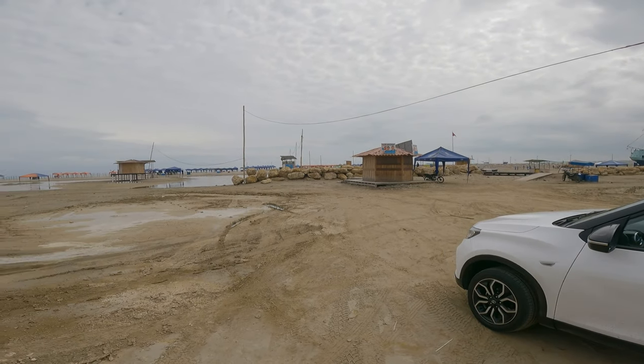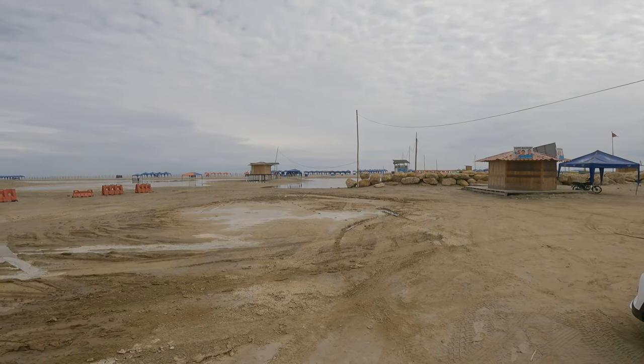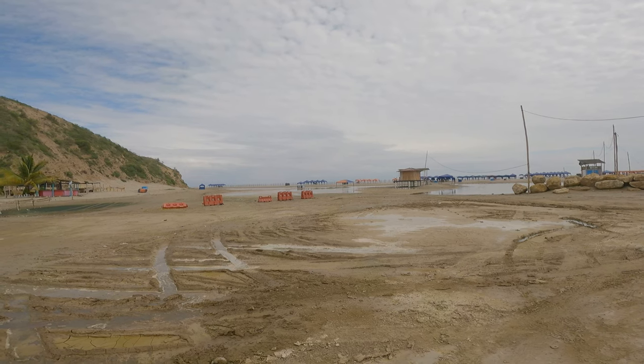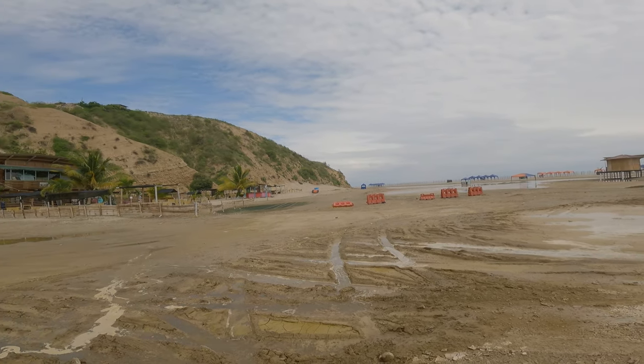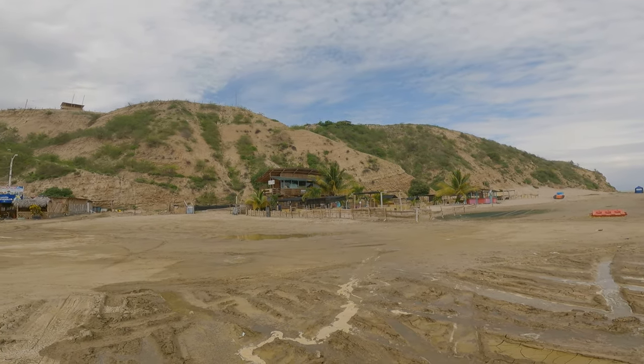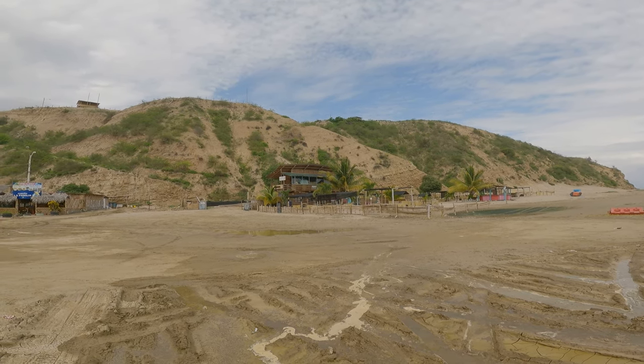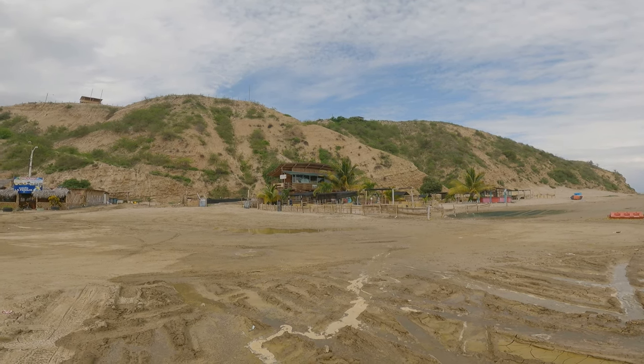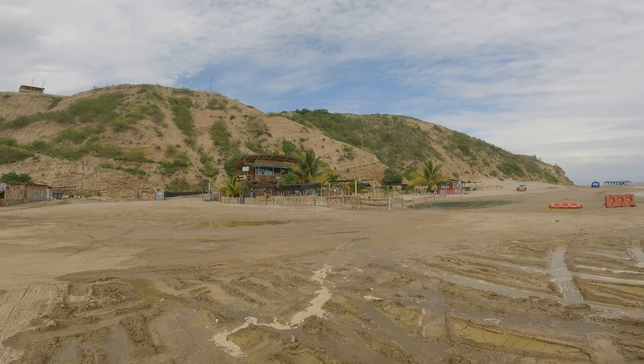Let's see the view I have here. This is San Mateo. I came down here to the San Mateo Beach. Nobody here. This is the famous bar that a lot of people like to go to called Silver Island. It's owned by a Canadian woman, I believe. And it's pretty popular for expats that come down here.